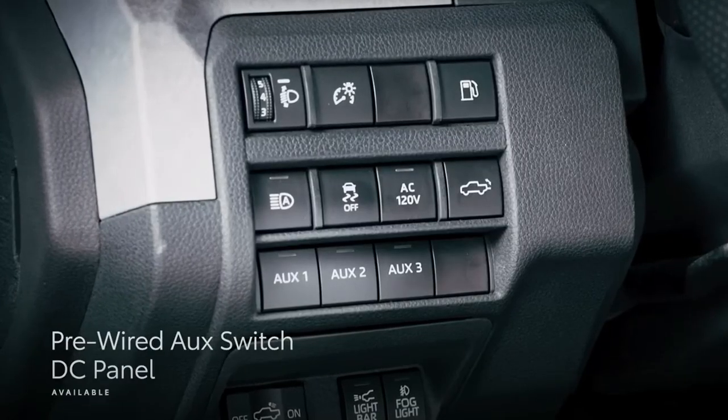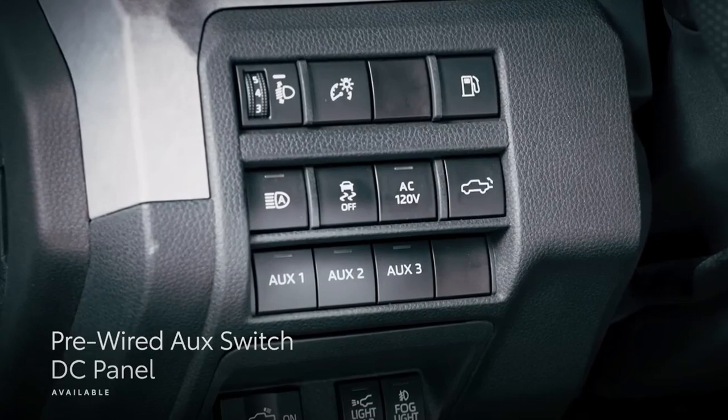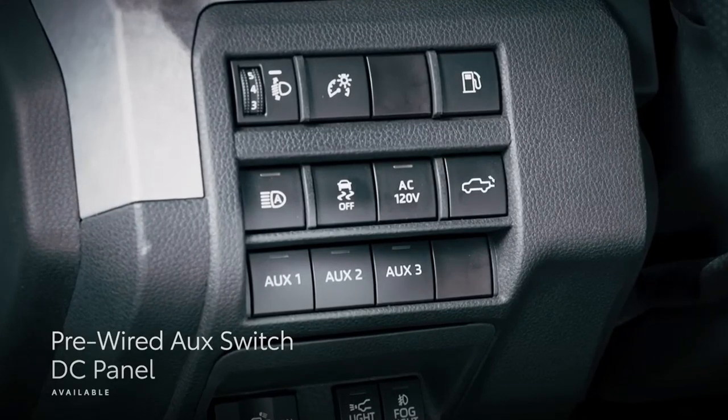Plus, an available pre-wired aux switch DC panel connected right to the fuse box makes it easy. That's similar to how the Ford Bronco did it with pre-wired switches. What it does is all these switches are basically hot-wired to your fuse box, and you can tie into the fuse box under the hood to be able to access them, instead of having to wire up switches in your console and having to do all this work. You can just take your new light bar and wire it straight to the fuse box, and you're done.